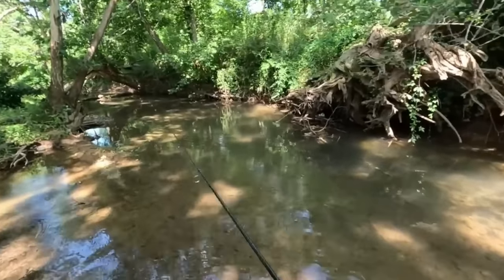Another bluegill. We've already got 11 fish. What is our timer? So we're at 43. So we got like 17 minutes in. I'm probably on pace. I'm on pace for 50. There's 12. Is that something different? Nope, redbreast.